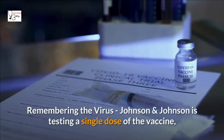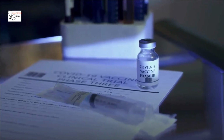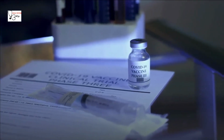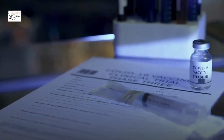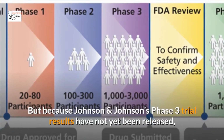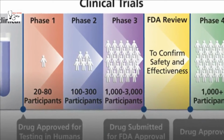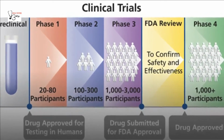Remembering the virus: Johnson & Johnson is testing a single dose of the vaccine, unlike the 2-dose coronavirus vaccines from Pfizer, Moderna and AstraZeneca. But because Johnson & Johnson's Phase 3 trial results have not yet been released, researchers don't know how well the vaccine might work, or how long its protection might last.